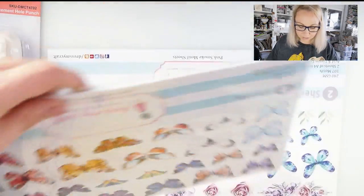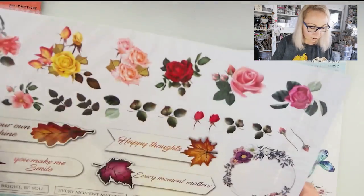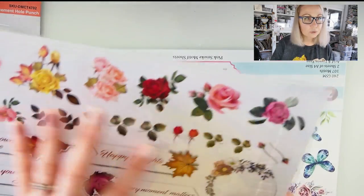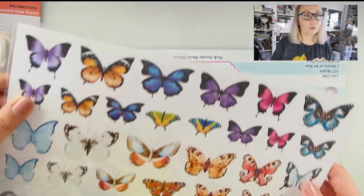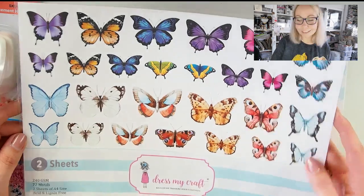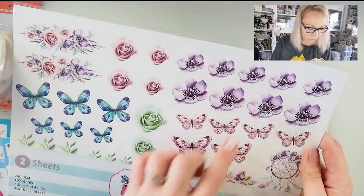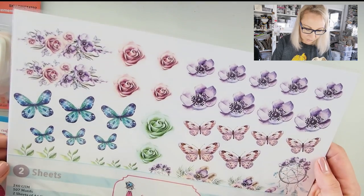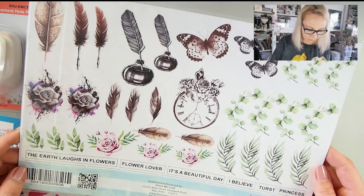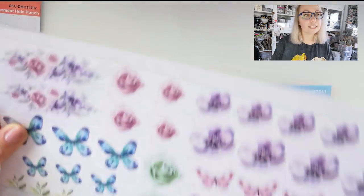Okay. Oh, look at this. You bought me with those butterflies. Of course I love it. Oh, create your own sunshine, happy thoughts, every moment matters, you make me smile. Gorgeous roses, beautiful for cards and art journaling. Beautiful, love, love, love, Dress My Craft. Love it. And the last bit, oh, look at those gorgeous flowers. I think this is all beautiful with the watercolor paintings. Look at those. Stunning, very pretty. And we also have the titles there. Oh, and Hanushka is waking up.